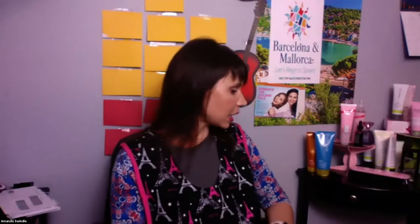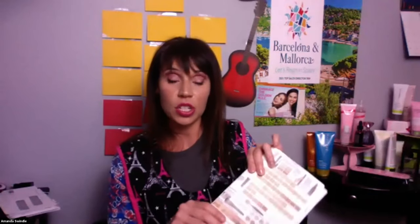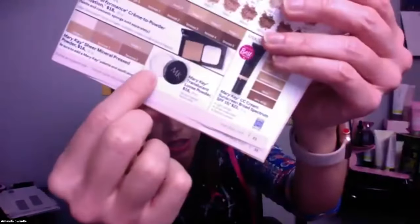And then the next thing I forgot to bring up is the translucent powder. Our translucent powder is white, so it matches all skin tones. So if you don't know what shade you are, or you don't want to change colors from light in the winter to darker in the summer, then you might like the translucent powder. It's literally white. Here we go.